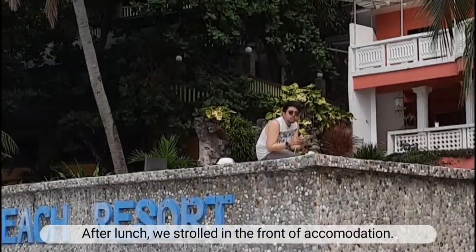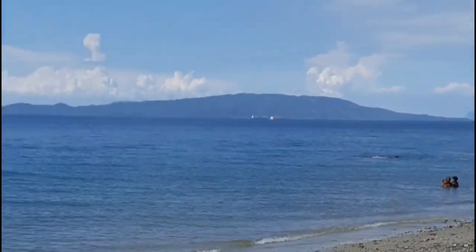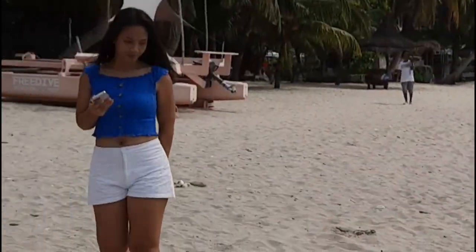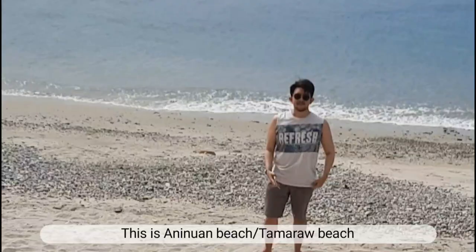After lunch, we strolled in front of the accommodation. And there are actually many chill spots here. The beach itself with the sun loungers and chairs and umbrellas in front. Hi! This part here where you can see Taro standing.